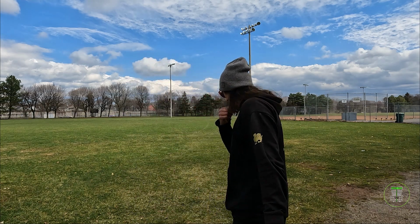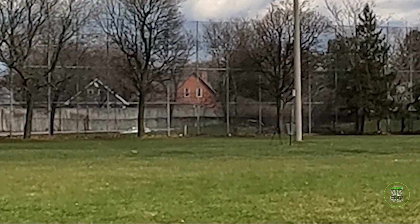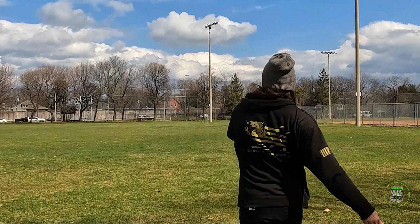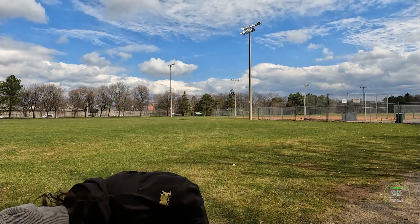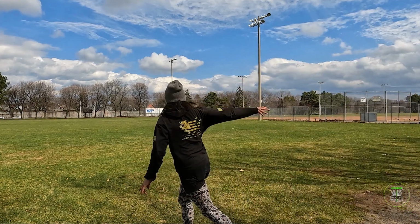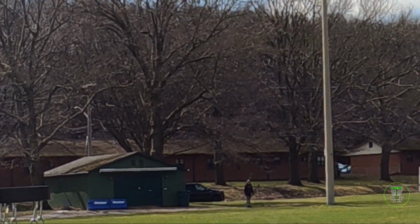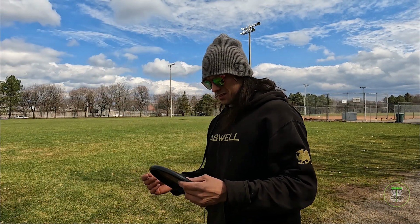Let's go with the Rhino first. Yeah, it didn't go far. Wasn't a great throw. But again, it looked like no glide. Pig. That went a little bit farther. Overstable finish. BERG. God, it's so straight. This disc is so sick.